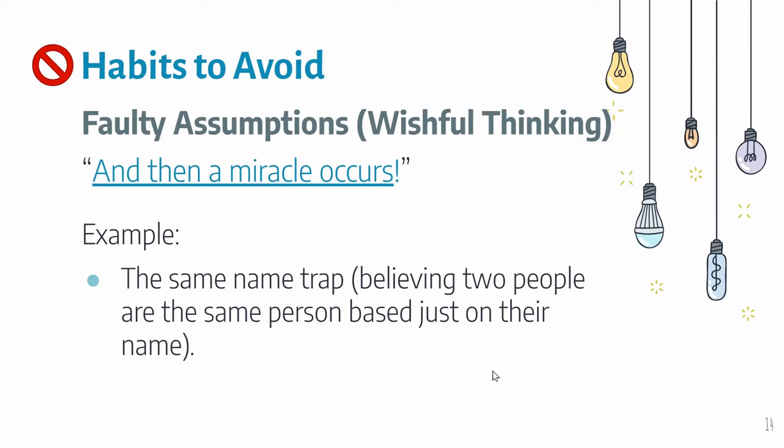And that is very simply believing that two people, like two John Smiths, are the same person, pretty much just based on their name. Sometimes it's also based on a birthplace, but if it's John Smith from New York and John Smith from New York, or Diego de la Vega from Mexico and another Diego de la Vega, just their name and possibly a broad location isn't enough to assume that they're the same person.